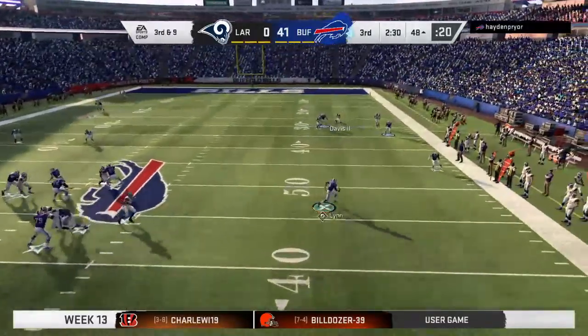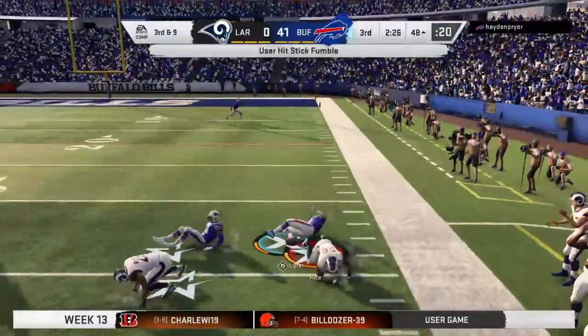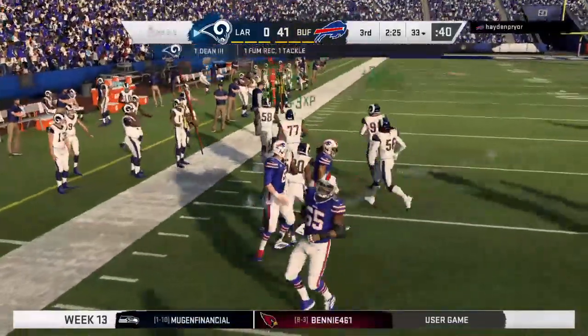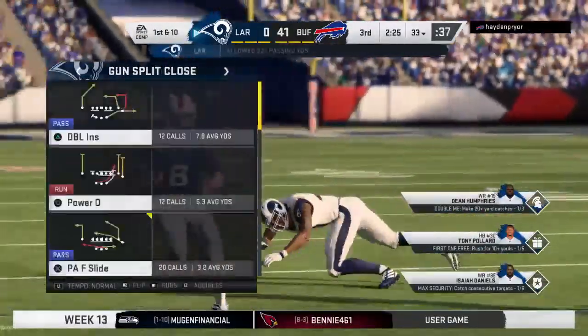Escaping the pressure, right. He can run for it, and he will. And I think the ball's out. And now the Rams have got it, going the other way. And they have the football and will set up shop at the 33-yard line.